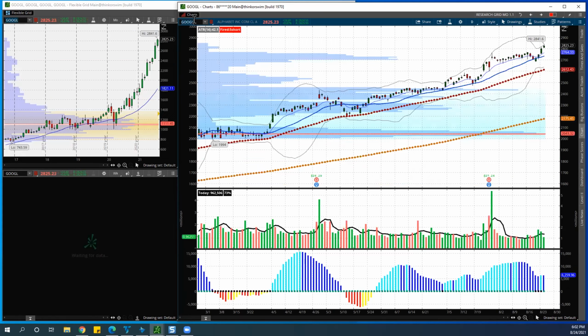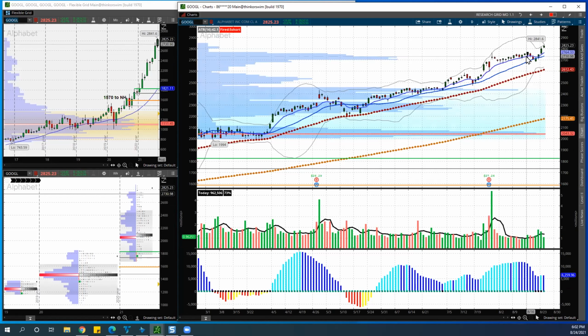So then we go to Google and let's see what Google's doing. So Google, pretty strong trend, pretty strong stock. It wasn't doing pretty much anything. So day of the pullback, exactly like the market, pulled to the 20 MA. So it was very strong compared to the market. We have massive volume in here that supports us. So that's why it didn't go that far as to go and test the 50.